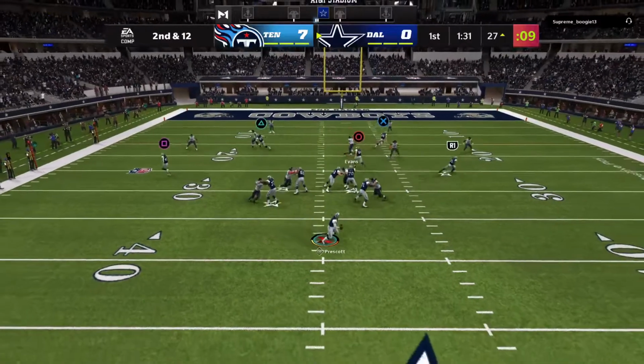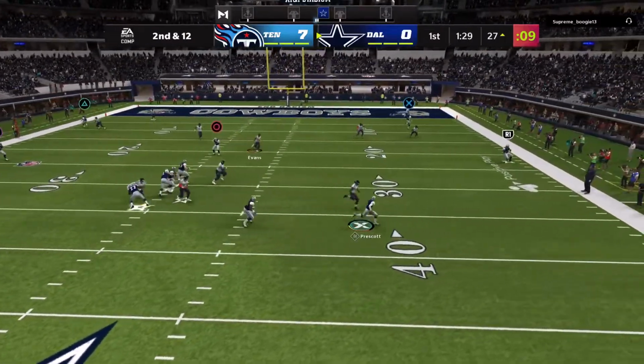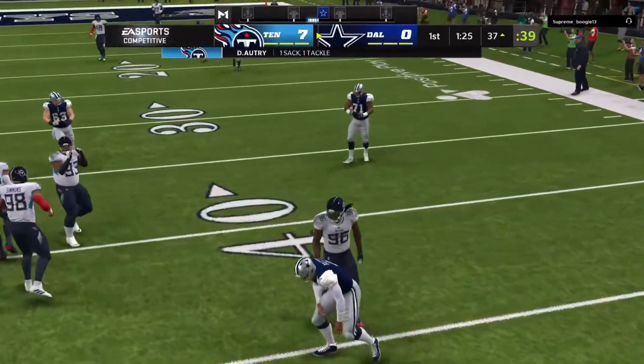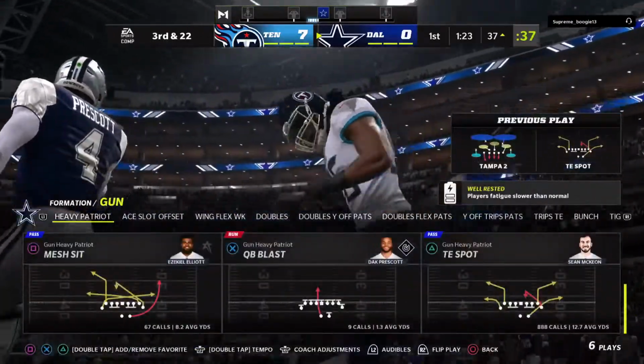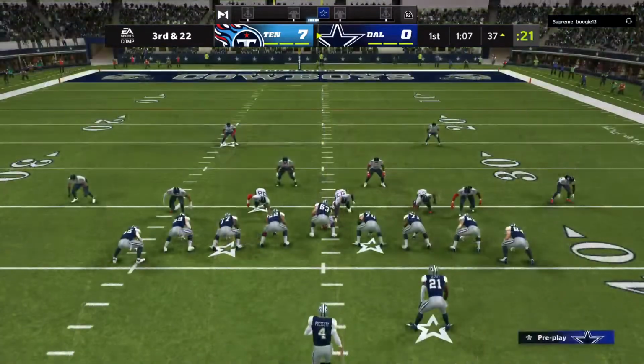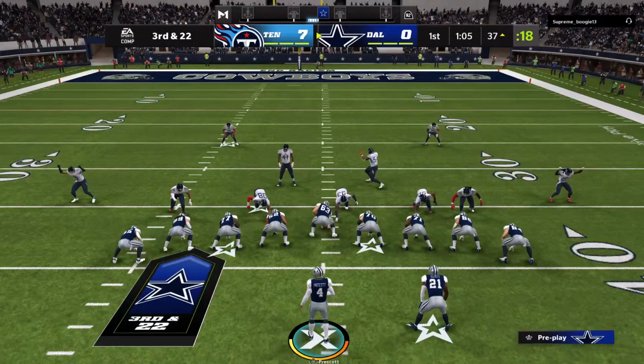On 2nd and 12, Prescott rolling to his right. Nowhere to turn here, and he's going to go down back at about the 37-yard line. That sack by the DN, Danico Autry. They'll need a big play here, will Dak and the Cowboys.